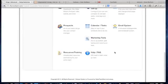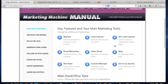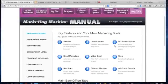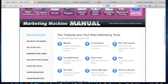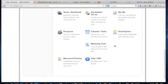Still need more, you can go in there, and you can also make sure that you are able to check your stats, learn more about your back office, see how it works, and you can generate a ticket within this system that you can send and actually get the help that you need.